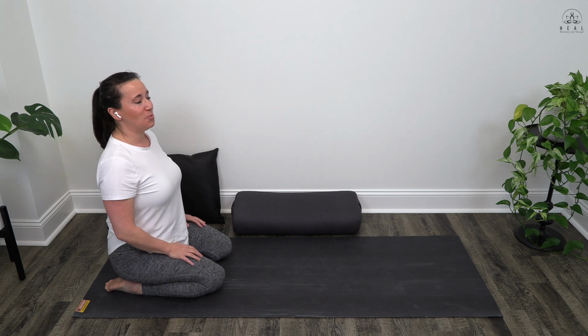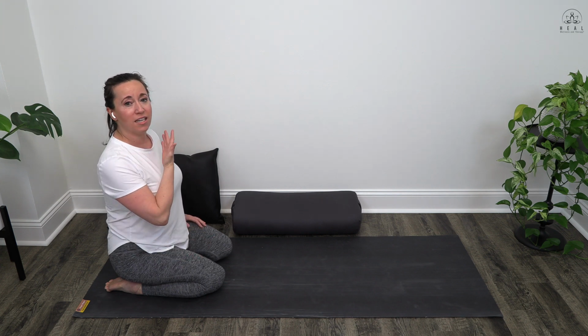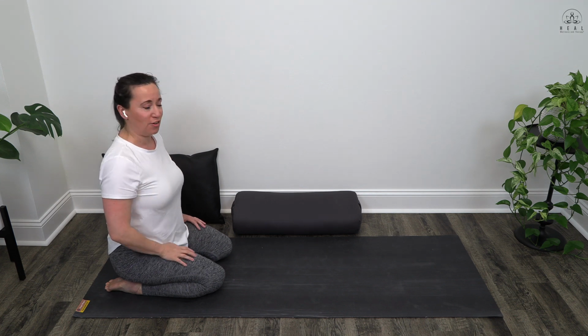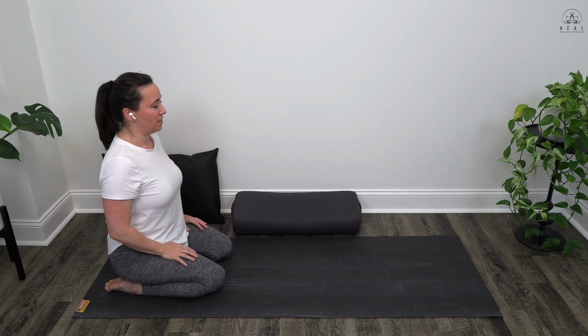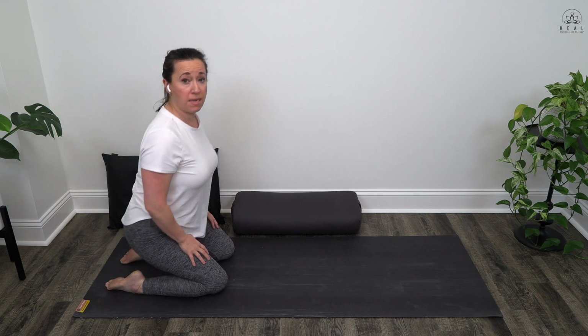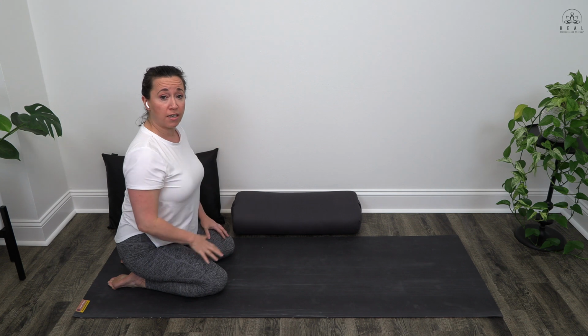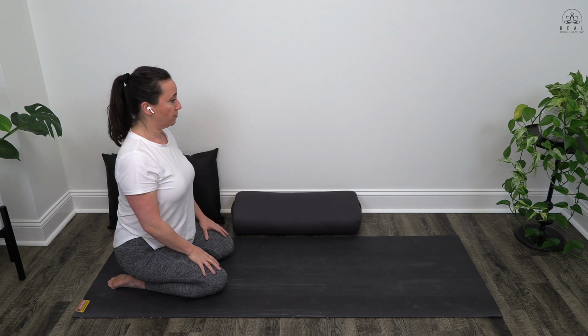So here's how it's going to work. We're going to do it for the left ear first. Actually, no, let me face you. We'll do it for the right ear first. So what you're going to do is stay in your kneeling position, and you can be high in kneeling if you want to, but find yourself in a comfortable kneeling position.